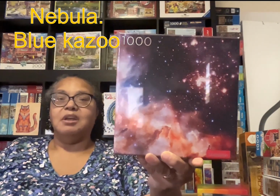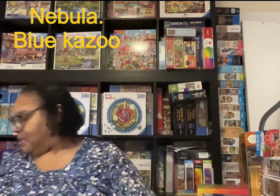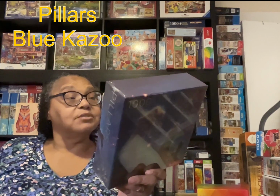Another one that I got is Nebula. Again, I watched the prices go up and down and all around, and I was able to get it for $7.99. And by the way, I had Amazon credit, so I didn't even pay for these because of something I returned from something I bought a month ago. And this one is Pillars. Okay, another, like I said, Blue Kazoo. And again, I don't see any date on the box, but I wanted to get them.